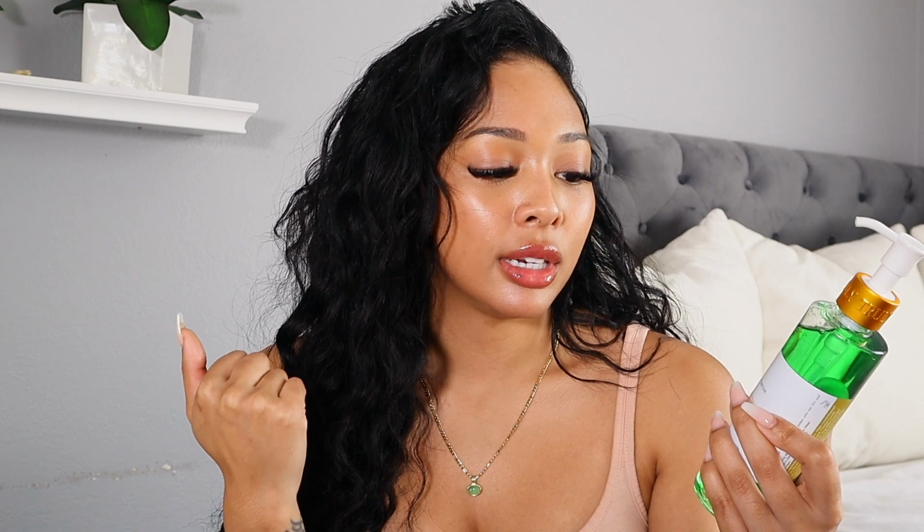It honestly has a very strong fragrance to it. So if you don't like fragrances, I honestly don't think this would be for you. But for me, the smell of it is kind of relaxing. It does have watermelon, CBD, and agave nectar, but I can't smell the watermelon or anything like that. It honestly smells like eucalyptus and it smells very fresh, very clean. And I really like it because it smells like that.